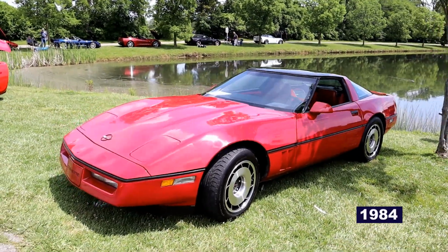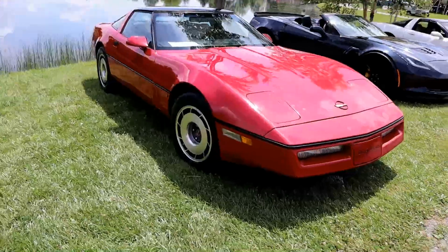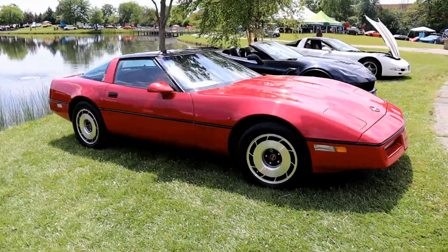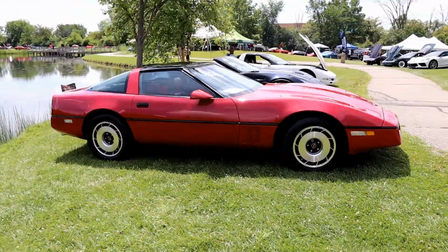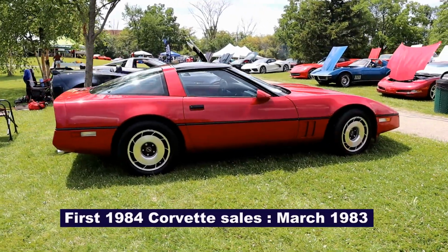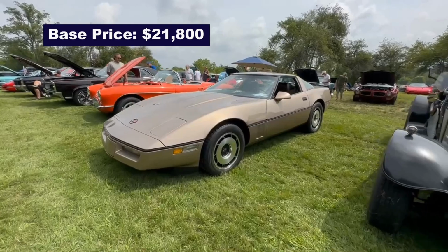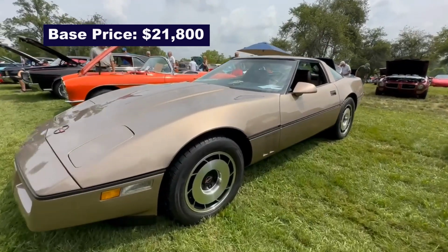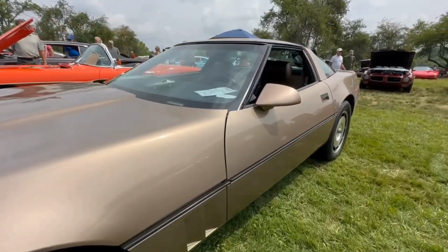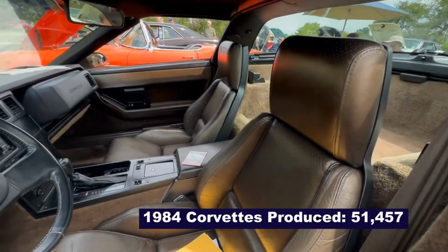The C4 generation was a complete redesign compared to the C3. Handling characteristics were a top priority for Chevrolet. They had originally planned to introduce the C4 Corvette in 1983, but production delays meant the first cars were not sold until March of '83. Therefore, Chevy decided to call it an '84 model. The base price was $21,800. This meant the '84 would have a very long production run. A total of 51,457 were sold, all of them coupes.